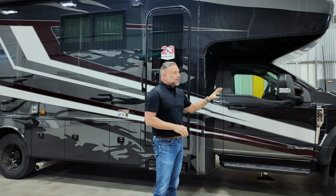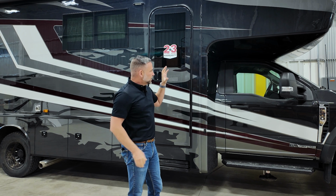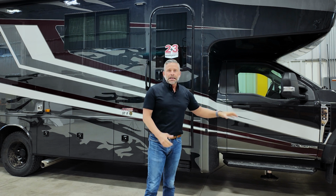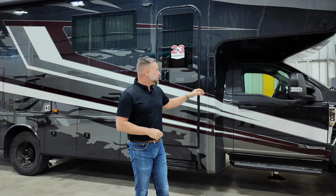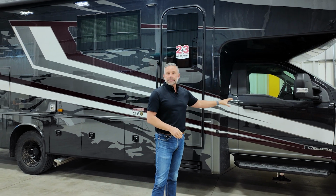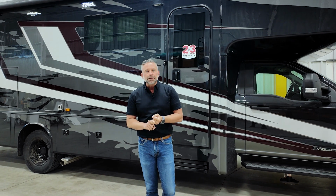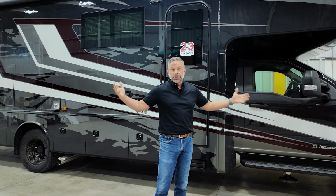So we have done a lot to this suspension, and we've done it to really accentuate the greatness of this chassis. Like I said, I love this chassis. I love driving it. Why do I love driving it? I'm a taller individual, and so there's a lot of leg room in this chassis, both for the driver and passenger. So the glorious thing about this chassis compared to an E-Series chassis, which is what your traditional Class Cs are built on, an E350, E450, is this is designed really as a truck.